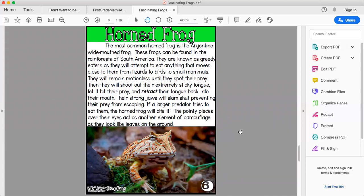Then they will shoot out their extremely sticky tongue, let it hit the prey, and retract their tongue back into their mouth. Their strong jaws will slam shut, preventing their prey from escaping. If a larger predator tries to eat them, the horned frog will bite it. The pointy pieces over their eyes act as another element of camouflage, as they look like leaves on the ground.